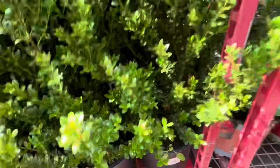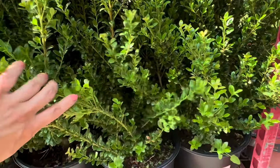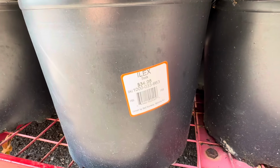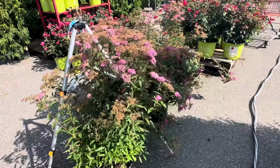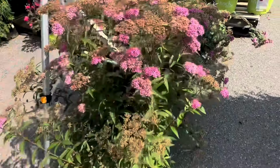Let me see if I can get us a better understanding on the pricing. And by the way, look how beautiful, shiny the foliage looks in bright sunlight. So the asking price is $34.98. Right over here, I'm looking at some beautiful spirea.